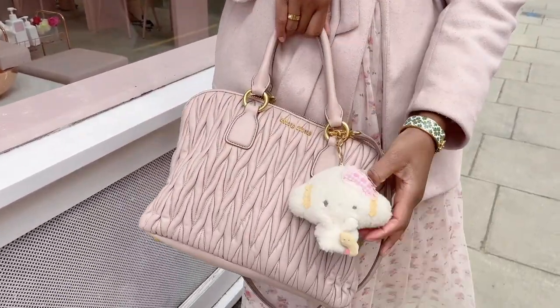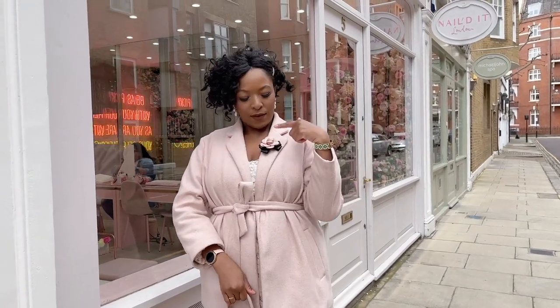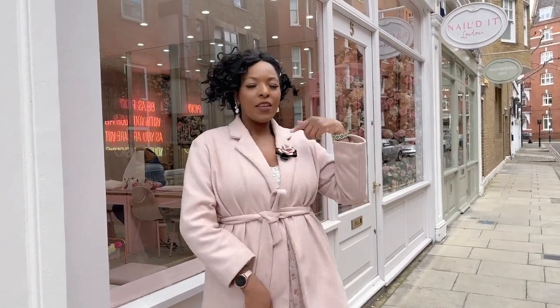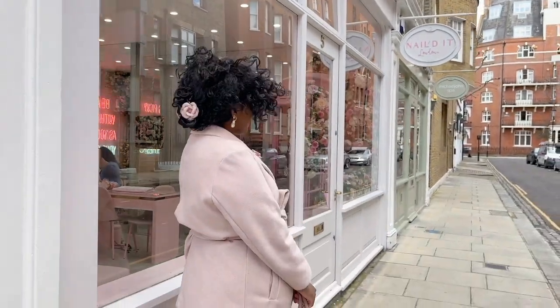We have to see it. Oh, I'm wearing it. And then what else? Are you wearing your floral clip? I am. So yeah, the brooch and the clip. So pretty. And they are from Cocoa Ribbon. Oh my goodness.